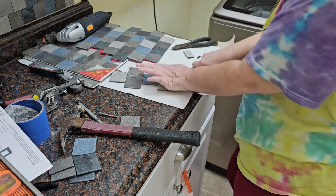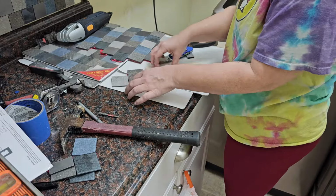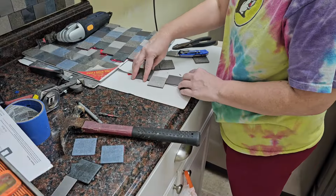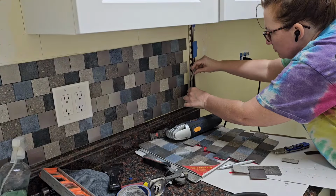My hands were so sore at the end of the night, because in some of the areas you had to do it individually, tile by tile, versus doing a whole sheet. So it was very tedious to install.